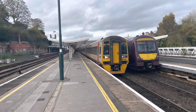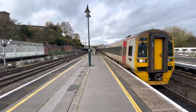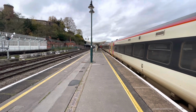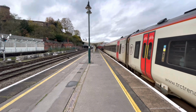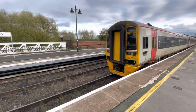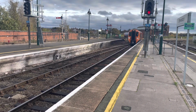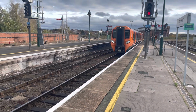Then leaving now is the 1334 Transport for Wales service to Birmingham International from Aberystwyth. 158836 is on the front, which is connected to 158837. Right, here comes the 196 terminated in from Tyseley on test. This is 196105.